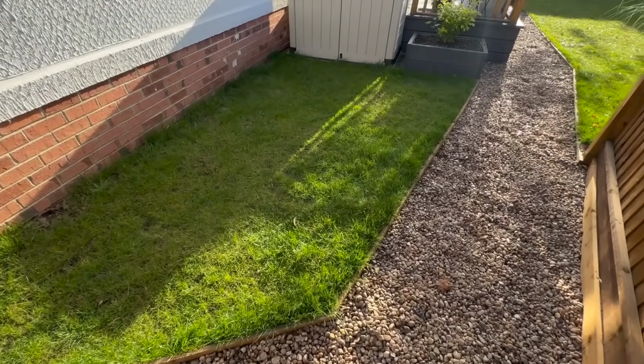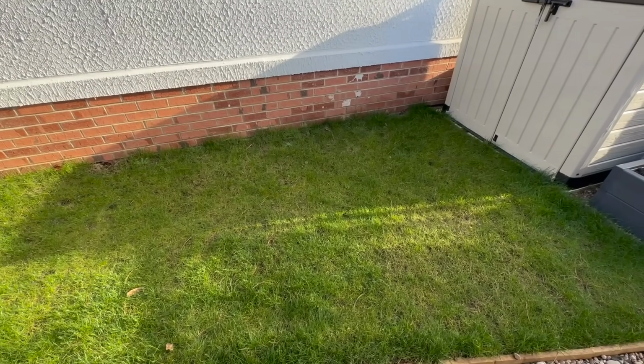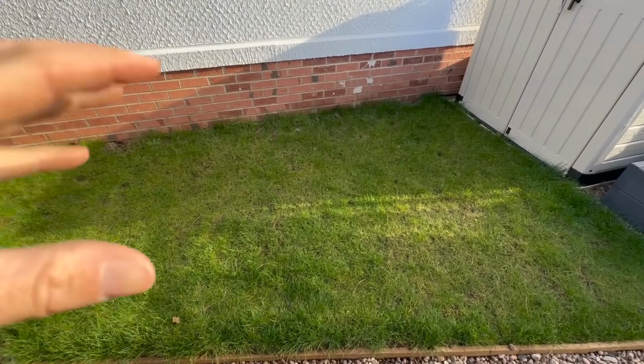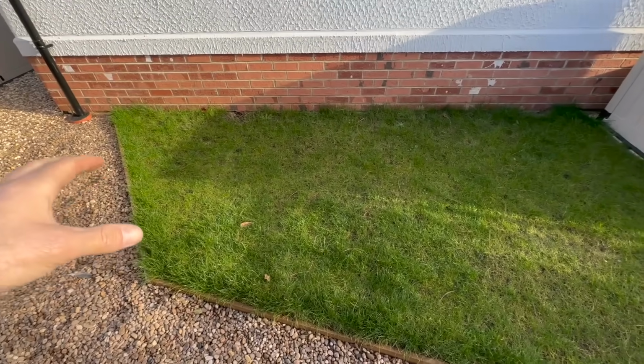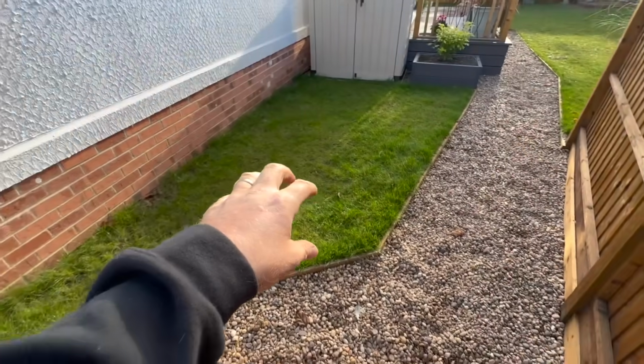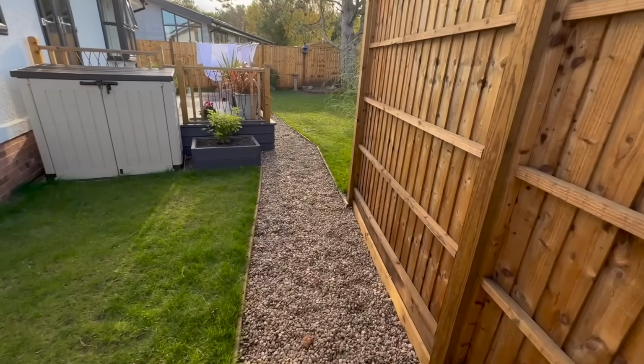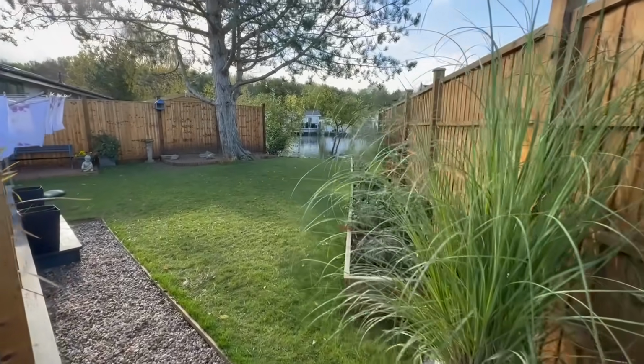The reason they're having artificial is because we have got normal grass there, and this gentleman doesn't want to be taking the lawnmower around the front. And this section here, the grass doesn't grow very well. It gets really, really boggy because the drainage isn't very good. So he's going to have artificial there and artificial on the front, and then he's going to have his normal grass there. So he likes that, and he's got his view.